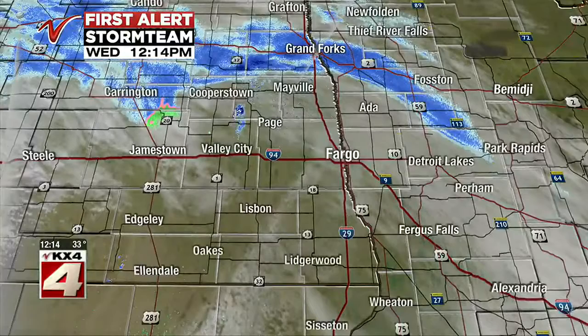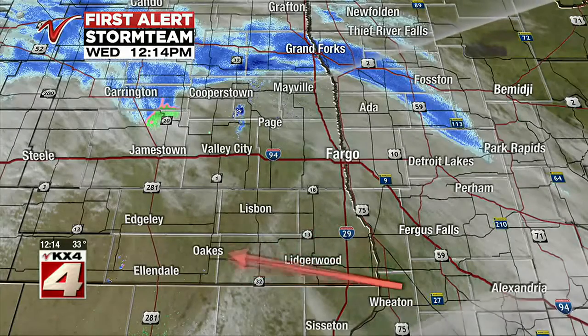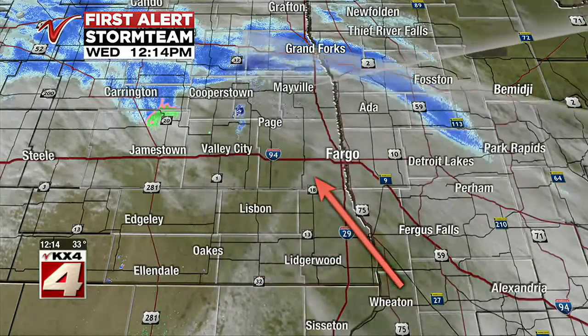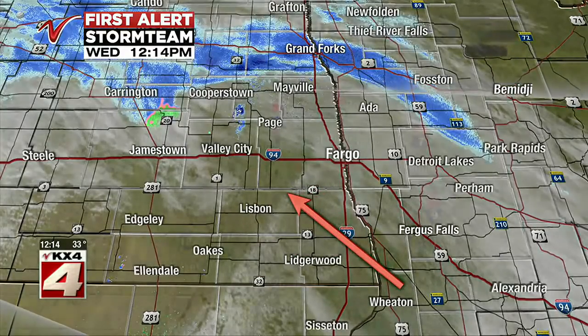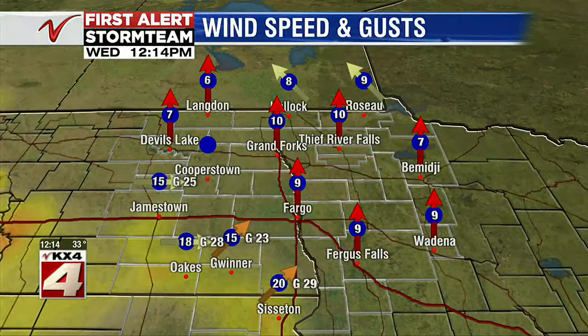And look what's going on to the south in southeastern North Dakota. We've got our visible satellite picture here. We don't see as much gray in the southern part of the valley. This is an area where we're looking at some clear skies, so getting some sunshine down in the south. There's a big difference between what we're experiencing up north and what we are experiencing in the south.